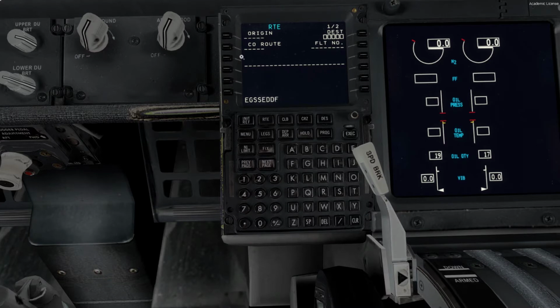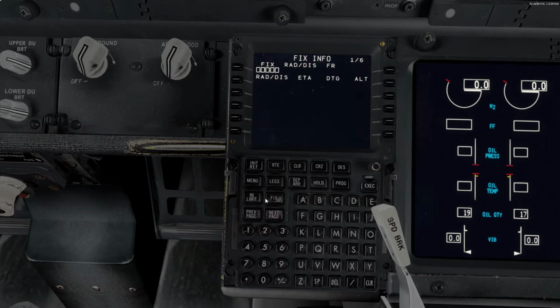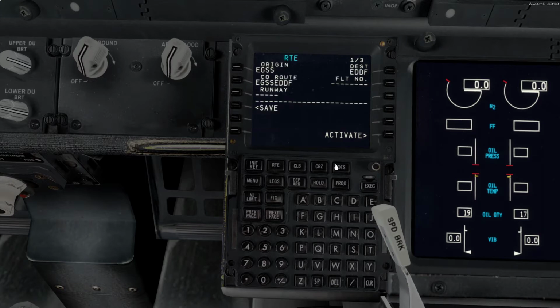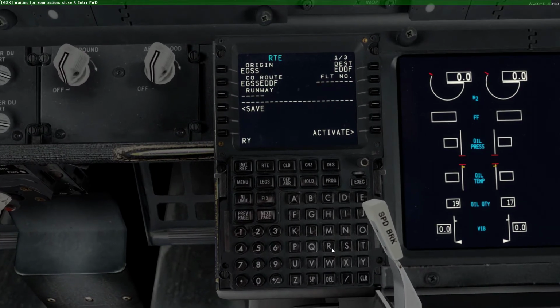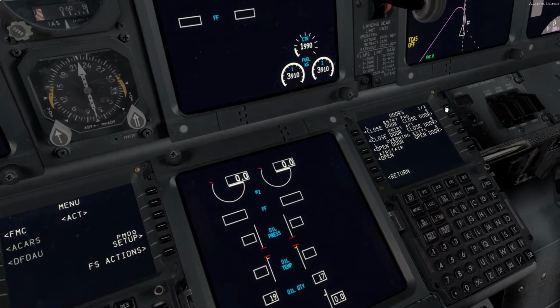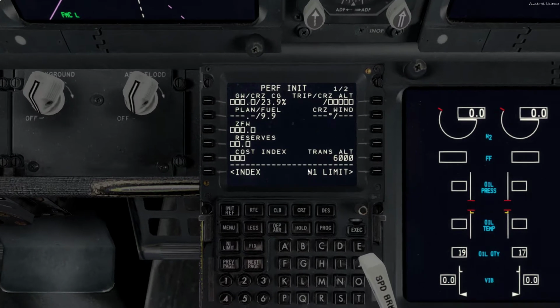EDDF, Frankfurt, and that goes into company route like so. I think you can see it's actually found it. Go back to route. See all the waypoints in there. It's good. Flight number today is RYR 1547. That goes inside like that. And takeoff runway 22. Activate that one and execute it. We get to perf init. It just beeps at me, so I'm assuming it finished that. FMC action, we have done that, haven't we? I had a blank moment of thinking I forgot doing that.